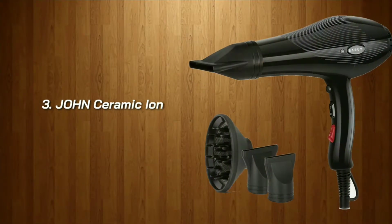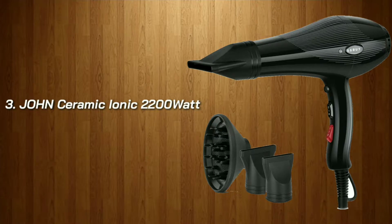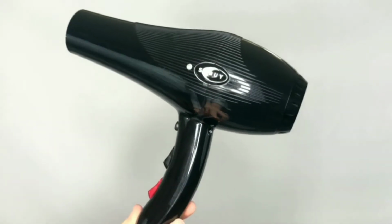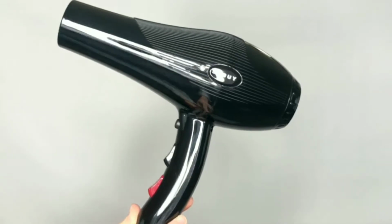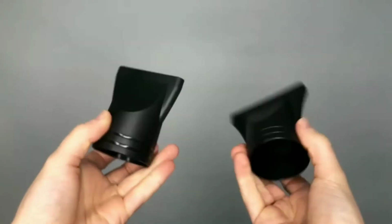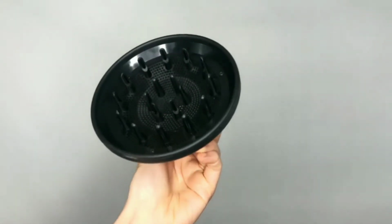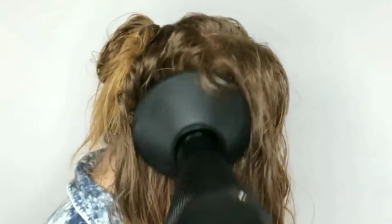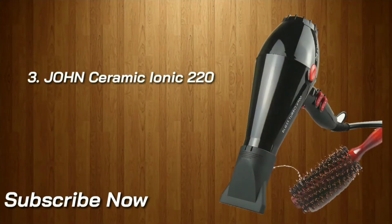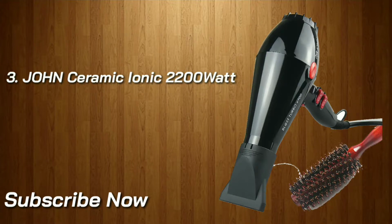2. Subai 2200 watts professional hair dryer. Three. John's Ceramic Ionic 2200 watt.